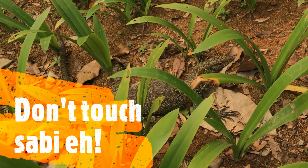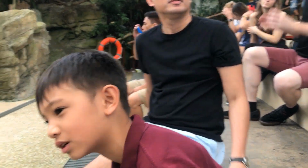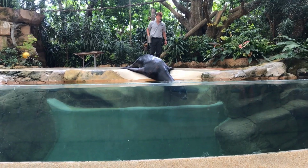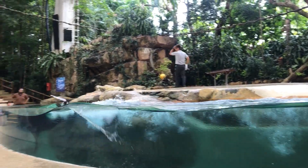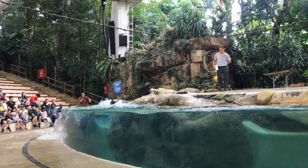No, Dad. We're at the sea lion show in Singapore Zoo. We caught the morning sea lion show and snagged front row seats. A bit of a warning to those who sit in the splash zone. You will get drenched, as we did.